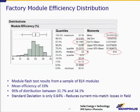This is a distribution of the factory efficiencies. So, we're quite proud of the fact that these results are not based upon hero experiments. They're modules right off of the factory line. You can see that the median of the distribution is 33%, and the range is anywhere from 30% up to about 34.5%. The standard deviation is quite small, about 0.6%. And what this does is it leads to series resistance mismatch loss minimization once they go onto a tracker.